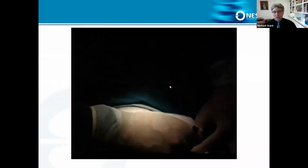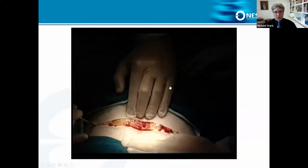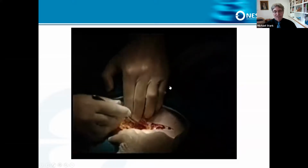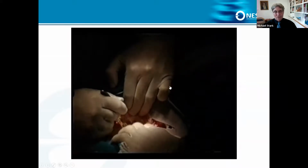You can see it now, a very superficial incision. This lady is 124 kilograms in weight. So no difference whatsoever if she's a lean woman or overweight. You can see the transverse incision, which is done in the fascia.